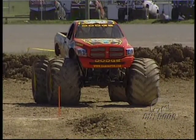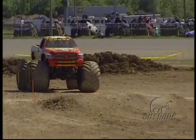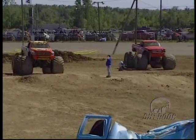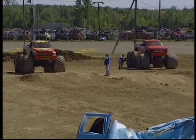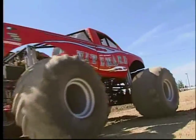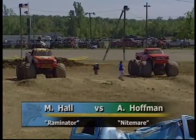And we are continuing on with round number one with monster trucks. This is the Raminator, driven by Mark Hall and Rick. He just may have a Nitemare. And Nitemare in the far lane. That's the Chevy of Andy Hoffman, that former tractor puller, going to try and knock off one of the toughest trucks you're going to find.